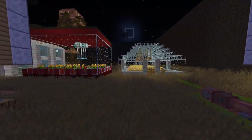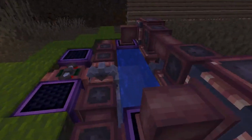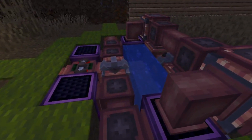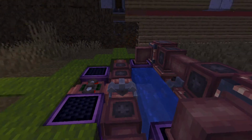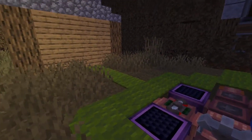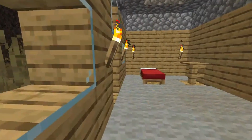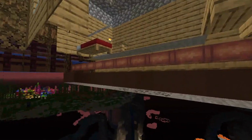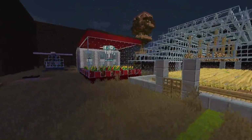opens by itself. And here's the water station, which makes water from the ocean and reuses the water from the ocean. Here's a house, a little water station, a water station. Yeah. Eco house filled with flowers.